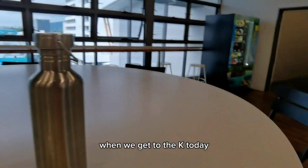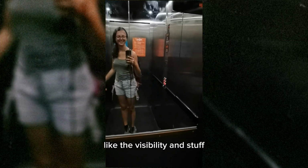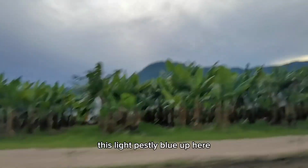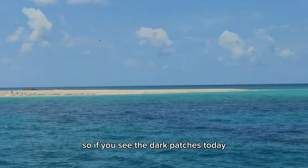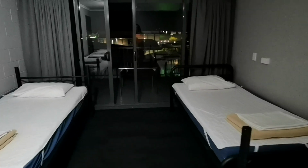So when we get to the Cape today, especially if it's really sunny and the water quality is really good, like the visibility and stuff, you're going to see different colors in the water. You're going to have this light, pastely blue up here, that's a sandy bottom. And you got these dark patches. Oh, that's where the magic happens. So if you see the dark patches today, you want to go towards them. That is where most of the fun stuff is going to be.